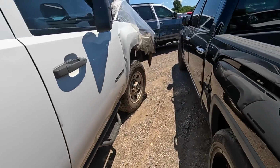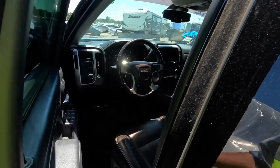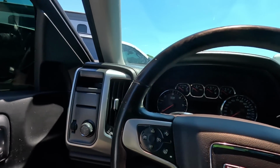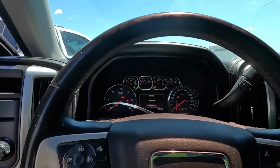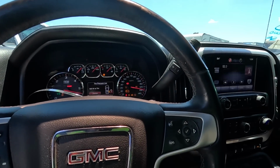Man, you know, I know that lowering a truck for a lot of people doesn't make any sense. And I will agree with you. I feel like by lowering it, you've really messed up the ability to do any truck stuff with it, but it just looks so cool. Fired right up.